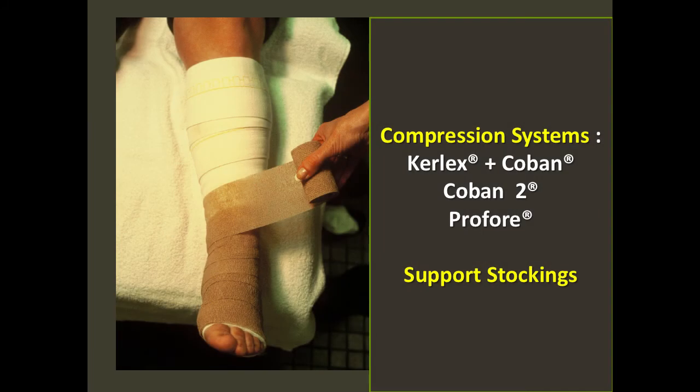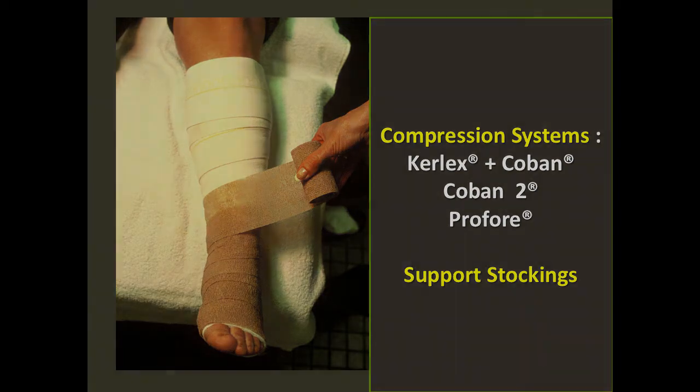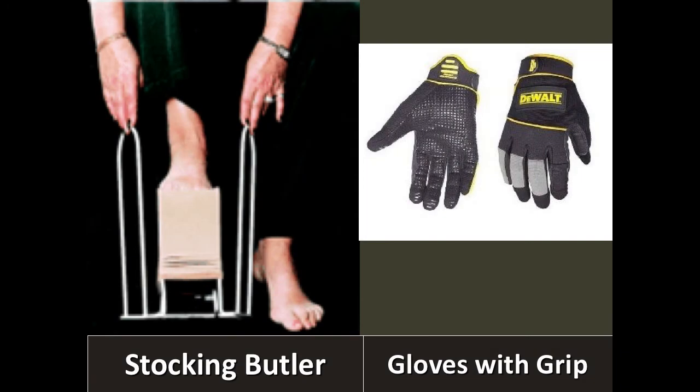So in the last few seconds, I'm just going to tell you about some compression systems. Again, the standard ones are these wraps, Kerlix and Coban, which many of you may know. There's Coban 2, which is 2 layers. There's Pro 4. There's also support stockings. Support stockings are hard to get on, especially for older people, people who don't have strength in their fingers. So sometimes we recommend they get this thing called a stocking butler that may cost as little as $20. You put the stocking on this piece of metal, then you slip your leg on and pull the metal up, and it's very cheap. Or you can get these gloves that give a 90-year-old woman the strength of Samson. You can get it at either a surgical supply store or at Home Depot.